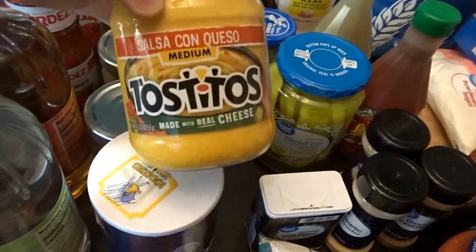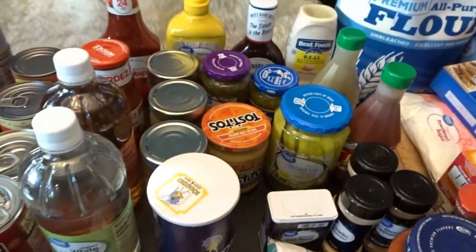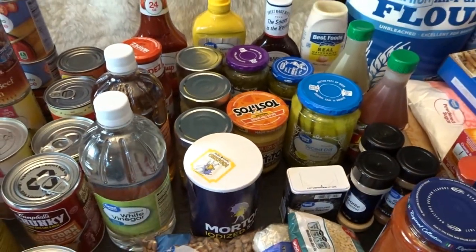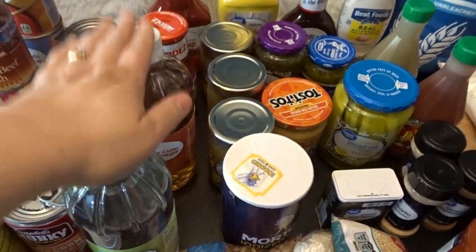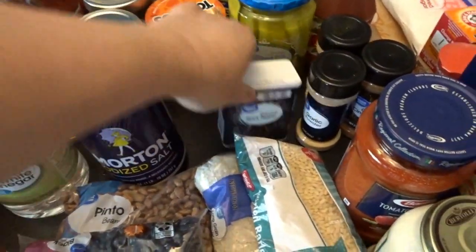And then also for those chips, it's nice to have a jar of queso on hand. That way you're ready to go if company stops in. You can grab some chips and salsa, have a snack for everyone ready to go. And then into some of the other cooking essentials, I got some white vinegar and apple cider vinegar. It's good to have a couple of those on hand. Of course, you should always have an extra salt and pepper.